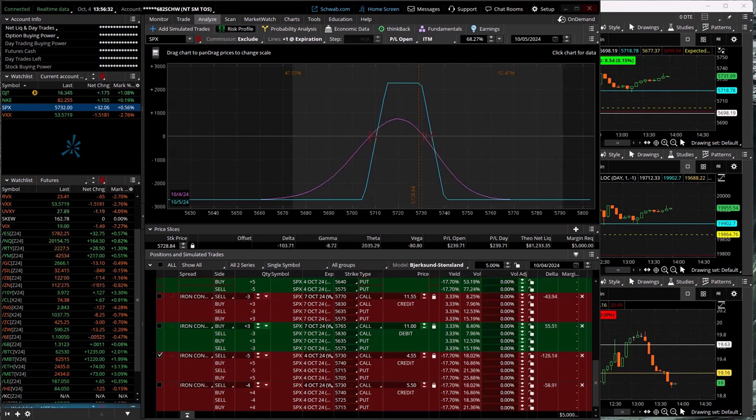Any of these, if you get a big move over the weekend, obviously they're going to suffer, but the 4.5 just carries so much more risk because it's a diagonal. Yep, I already put on a 5.7, 6.7. And 4.7.